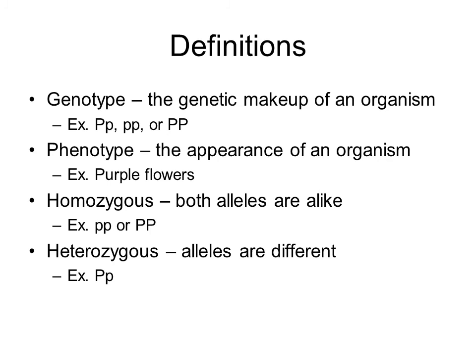Phenotype, physical. And that's what you can see. So you cannot see a genotype, but you can see a phenotype. So a phenotype is largely dependent upon the genotype, but environment also plays a role. So a phenotype would be like purple flowers, brown hair, wrinkled, spotted, that kind of thing.